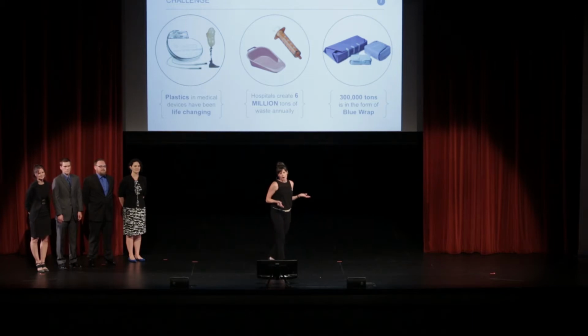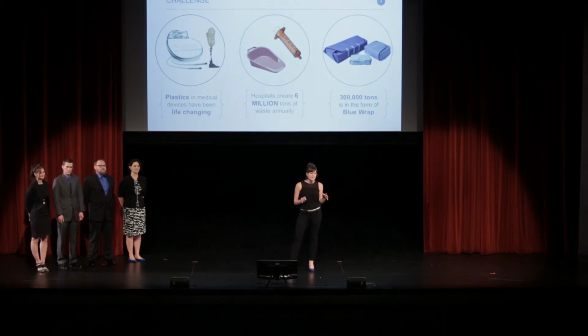But this is a growing problem. We're seeing an overabundance of plastic waste from hospitals. My coworkers and I often feel like we are drowning in a pool of syringes, bedpans, and plastic wrappers, when we should really be focusing on what's most important, our patients. And that's why I came to Presidio, to seek a solution to this very problem.